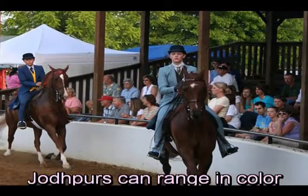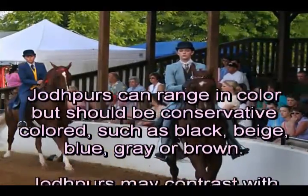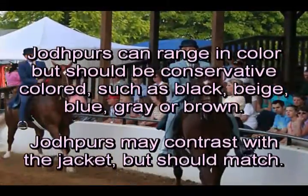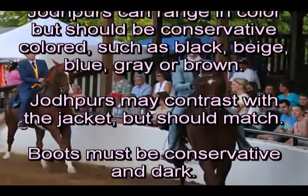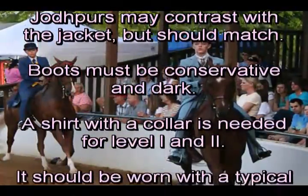The rider must wear stretchy jodhpurs and short padded boots. Jodhpurs can range in color but should be conservative colored, such as black, beige, blue, gray or brown. Jodhpurs may contrast with the jacket, but should match. Boots must be conservative and dark.